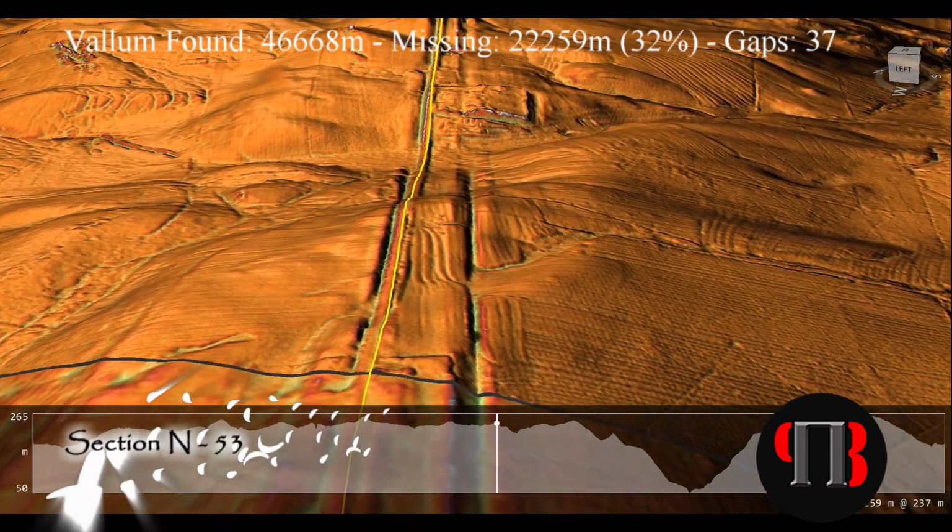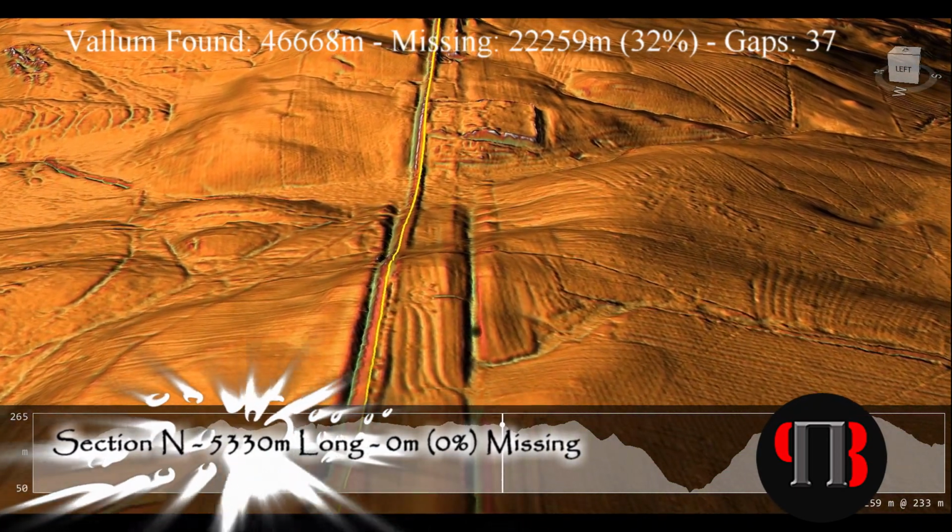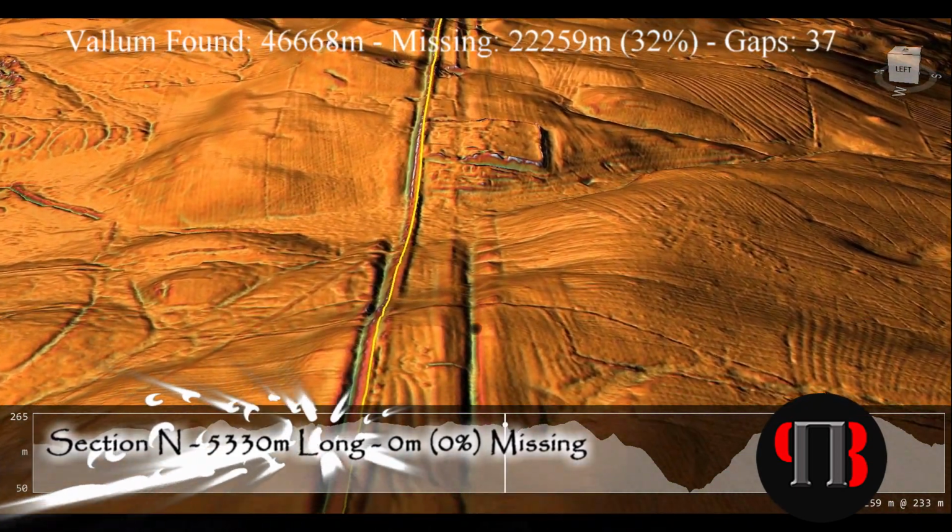Section N, 5,330 metres long, 0 metres missing, 0%.